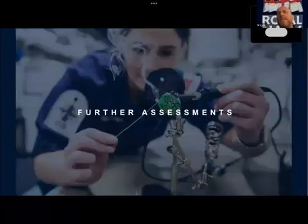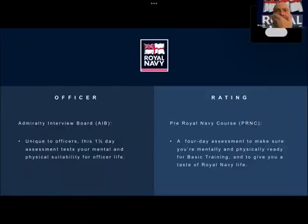So, further assessments. Some of these have also changed recently, so I'll explain what they are and tell you all about it. For an officer, you'll also have to conduct what we call the Admiralty Interview Board. That used to be a 1.5-day assessment. It's now changed to a 1-hour video interview, which will assess your suitability for the role of officer in the Royal Navy. And that is pass or fail, and you'll get 2 attempts at that AIB if you were to fail the first attempt.